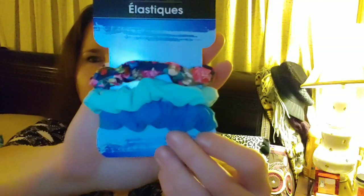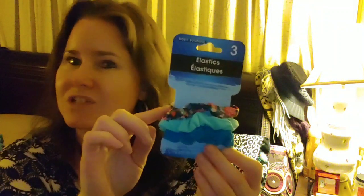All right, I found some really, really cute spring-themed little scrunchies. I love the flowers, they're so pretty, and I don't have any blues yet, so that was a great find.